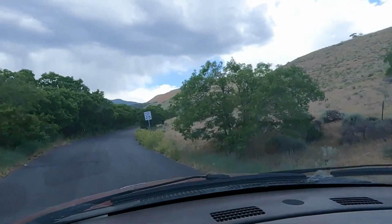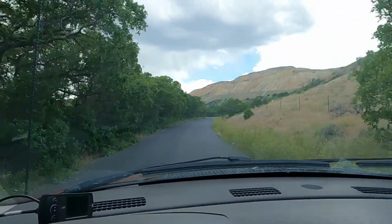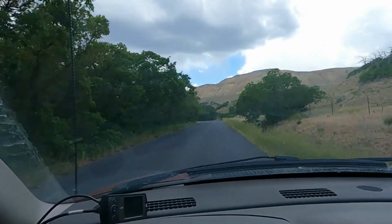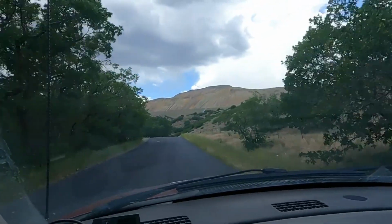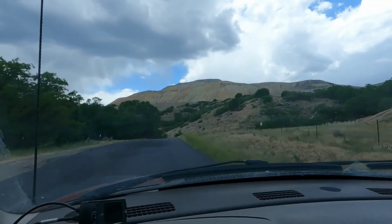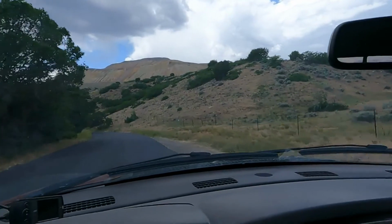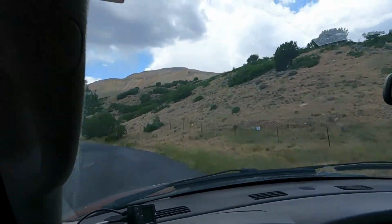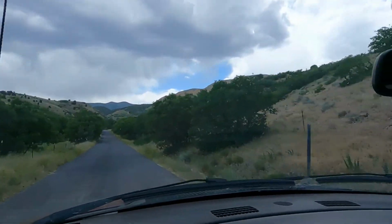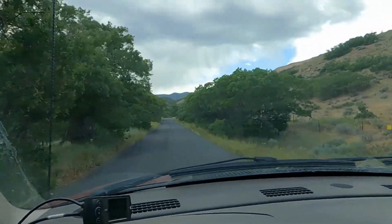This little road takes us up a canyon called Butterfield. A little bit of a hidden gem, almost, if you will, in Salt Lake County. Probably most known as being right off of the Kennecott copper mine, which you can kind of see some of the tailings.